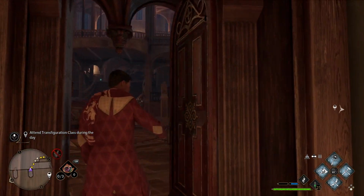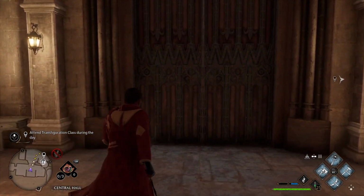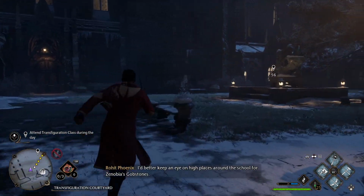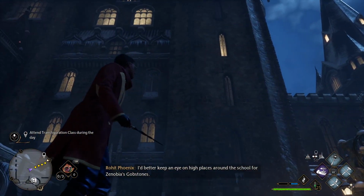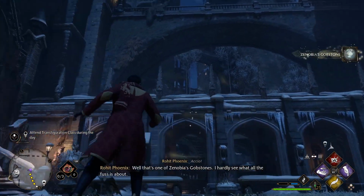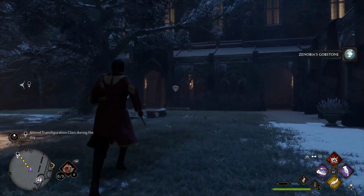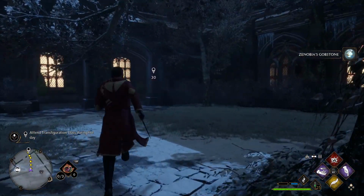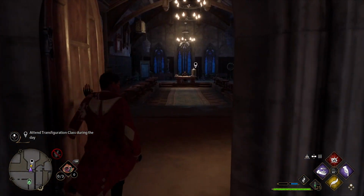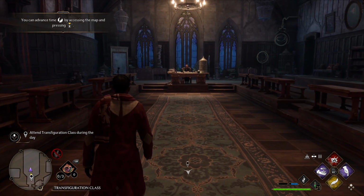Alright, so we have a quest from Natty, a quest from Poppy, and a quest from Sebastian. A lot of stuff to do. I'd better keep an eye on high places around the school for Zenobia's gobstones. Have I not found... Oh, there's one over there. Accio! Well, that's one of Zenobia's gobstones. I hardly see what all the fuss is about. Yeah, because whenever he says that, there's a gobstone nearby. During the day, okay, I see.